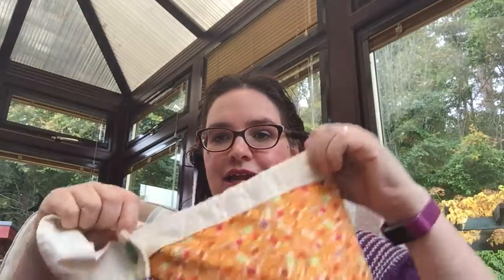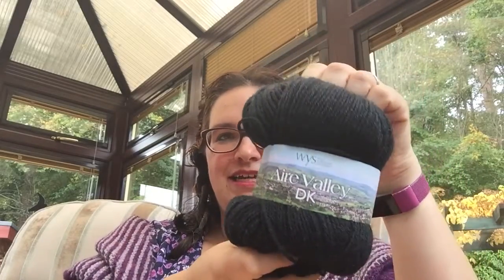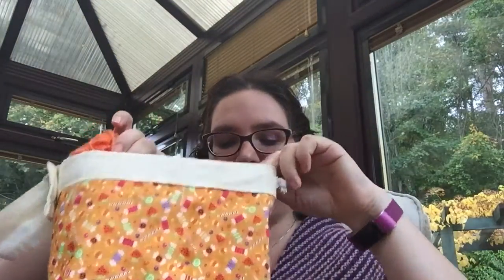The other one I'm working on in my Halloween bag are my Halloween socks with jack-o'-lantern heels. And these are in West Yorkshire Spinners Aire Valley DK. I'm not entirely sure how well these will work for socks. They're a 25% polyamide, 75% wool blend, standard sock blend. People have used them for socks, but they're going very quickly. They're not ideal for a walking around project because when both skeins are in here, the bag is completely full, and changing every 10 rows means you have to keep track. There's counting, and then you have to do the changes.